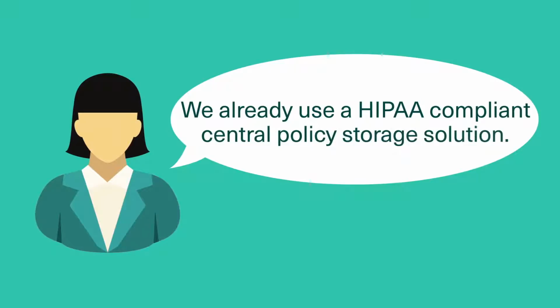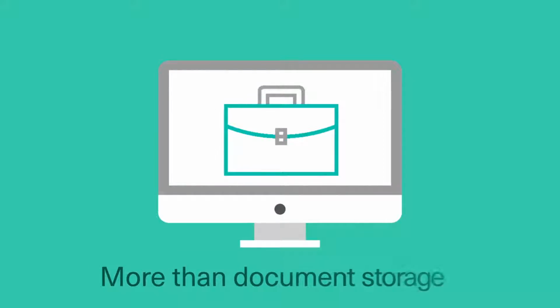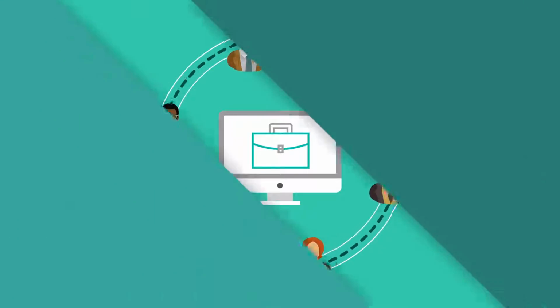And we already use a HIPAA-compliant central policy storage solution. Verity 340B Compliance Manager is more than document storage. It includes expert-defined tasks based on HRSA best practices.